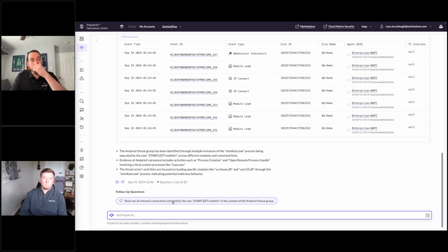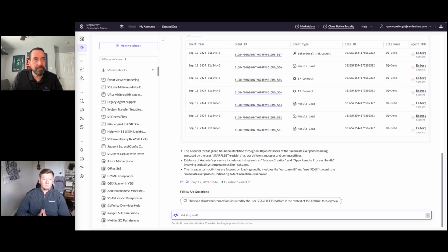And since it is a conversation, right, this is interactive. So it's going to give you some follow-up suggestions, right? Like show me network connections initiated by Starfleet Redshirt. I could click that. I could also say, show me the top 10 machines. It's basically a conversation back and forth. So based on the original results or the first question that I ask, I can pivot and go deeper into the details and keep continuing with the conversation.